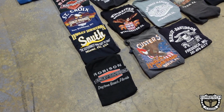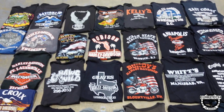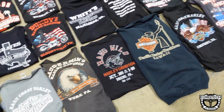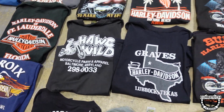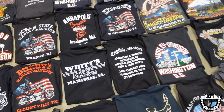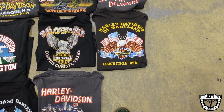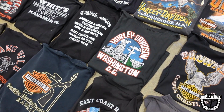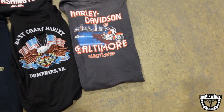All right, so this is the backs of the shirts. Try to fold them a little cleaner this time, but there you can see some of them are like pre-area code, Baltimore, Maryland there, Annapolis, Maryland. A lot of East Coast and or Texas. I mean, yeah, there's some Alaska, New Mexico in there, but a lot of East Coast. Elk Ridge, Maryland. These are a lot of the 3D print ones. English Motors, East Coast Harley, Harley Davidson in Baltimore, Maryland.